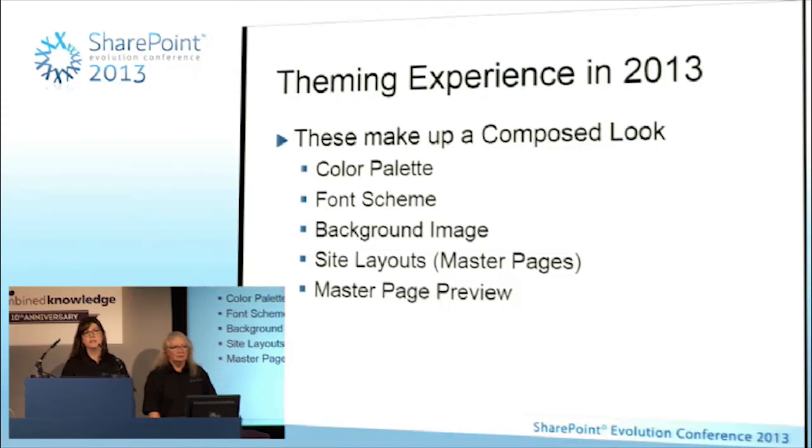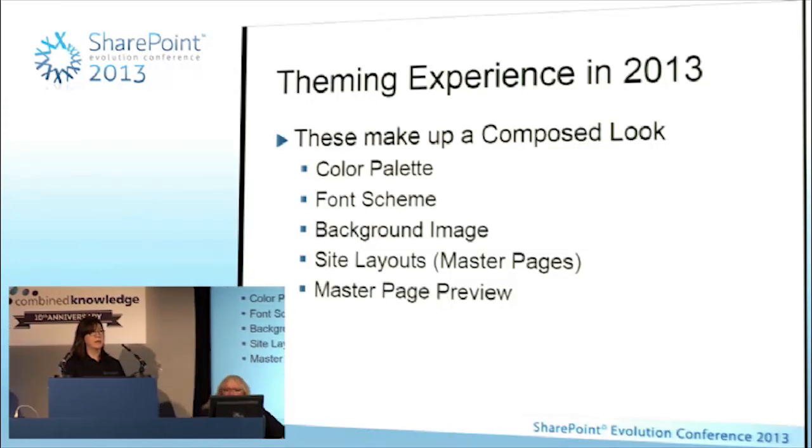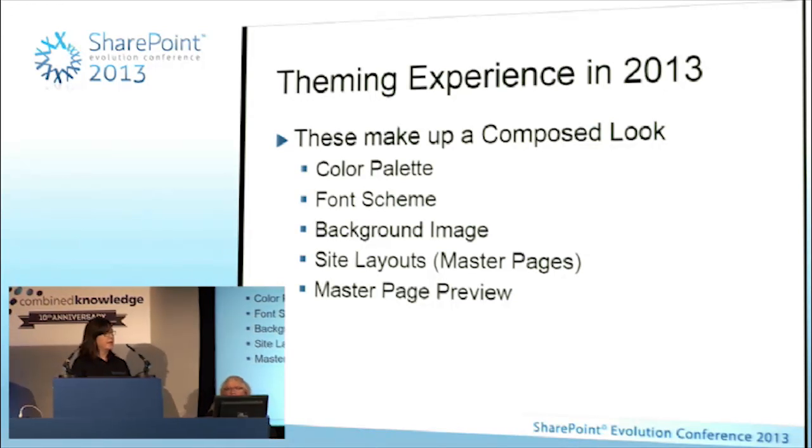So the theming experience in 2013 has changed a little bit. The composed look is made up of 5 elements: your color palette, which they also call your theme, your font scheme, a background image, your site layouts, which is actually a master page, and a master page preview.